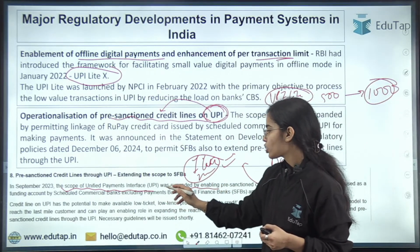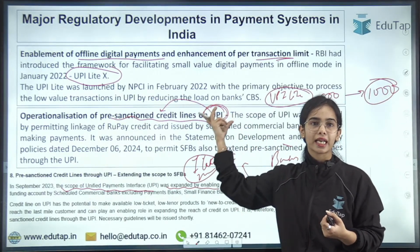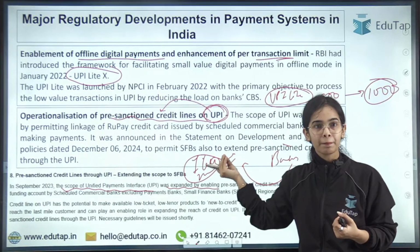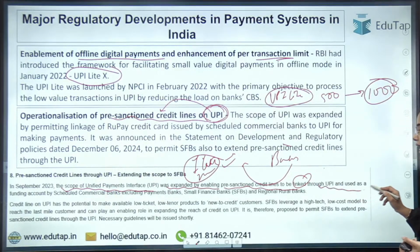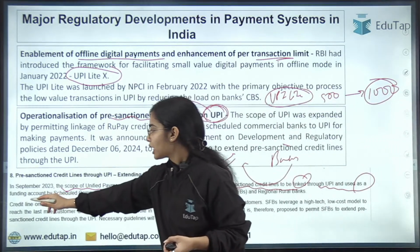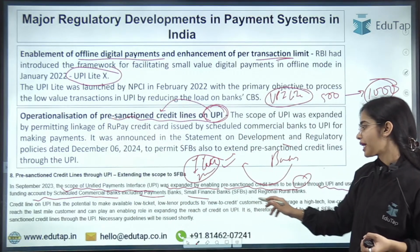So the UPI facility was expanded, and it was said that this pre-sanctioned credit line will be connected to UPI. The pre-sanctioned credit line is to be linked through UPI and used as a funding account by scheduled commercial banks, excluding payment banks, small finance banks and regional rural banks.